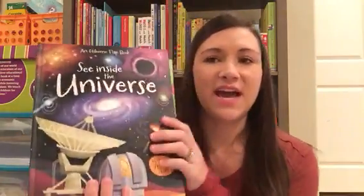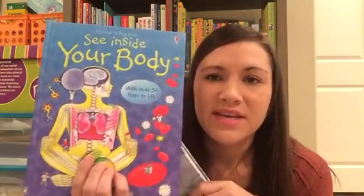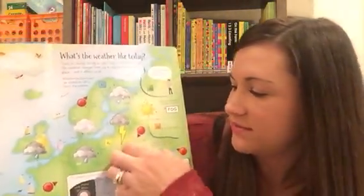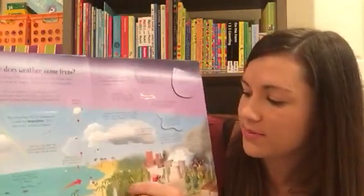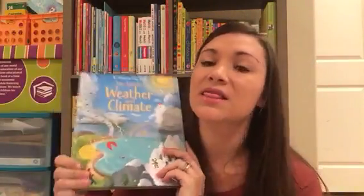Then we have the See Inside. So I have See Inside the Universe, See Inside How Things Work. This is great for your little engineers. See Inside Weather and Climate. See Inside Your Body. So these are a little bit more complex than your Look Inside. So these have a little bit more language for slightly older kids, 7, 8. And so they have tons of fun flaps where you can find out how weather works, where weather comes from. World climates, this one's kind of fun to learn about, you know, the equator and what the weather is like around these.